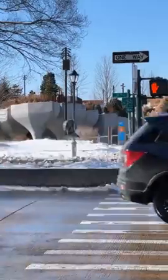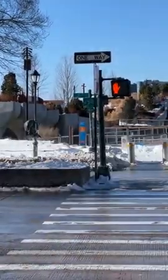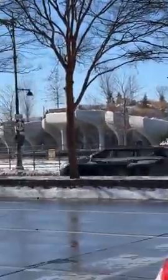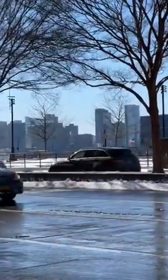How's everybody doing? It is cold. But I haven't been to Little Island in months, since the summertime. So let's see what it looks like in the wintertime. And then you can see looking over to New Jersey over there.